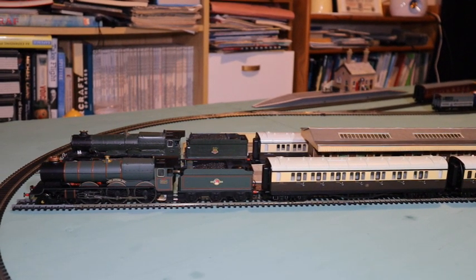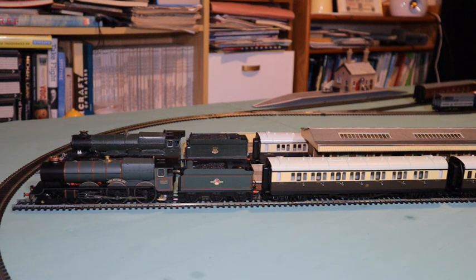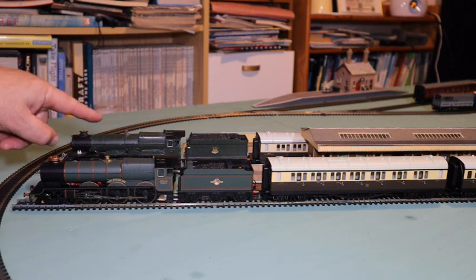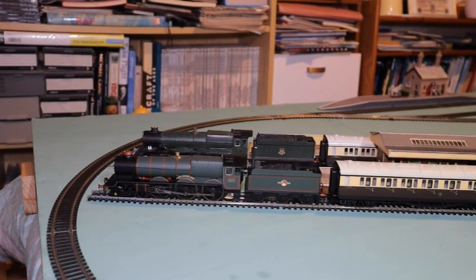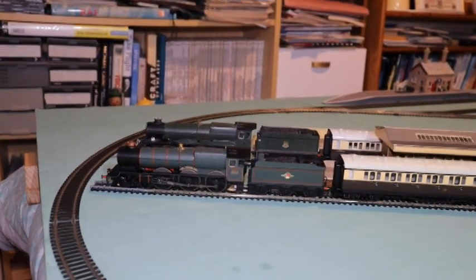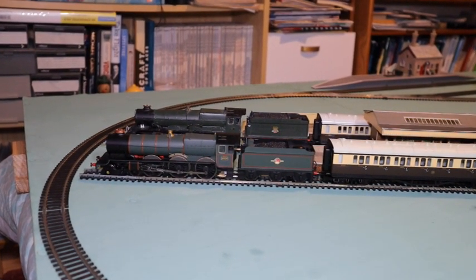Now you can see the two models more or less side by side. So that's the latest full fat King you see there, sorry about the massive finger, and that's the early, 1970s Hornby King there. Differences in detail, of course. The full fat King's probably got finer running gear and everything else. Very, very nice model. And in fact, that's what we're going to do now.